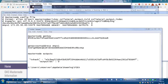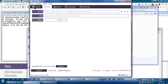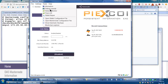Debug transaction. Masternode outputs. Okay, I'm sorry, I skipped one step. All right. So after you did your gen key and your address, there's one more command. Totally sorry. Your next command is in that debug window. Remember I told you about that debug window. Tools, debug console.